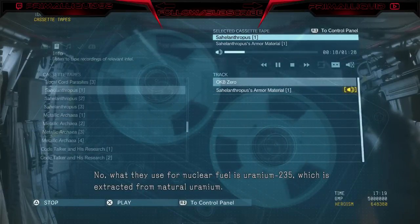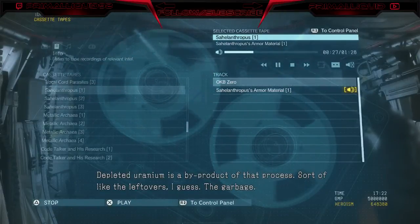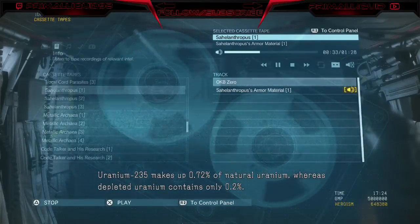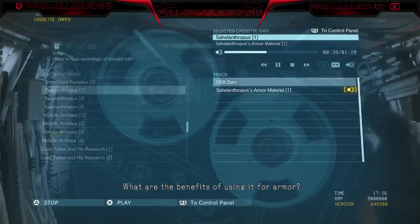No. What they use for nuclear fuel is uranium-235, which is extracted from natural uranium. Depleted uranium is a byproduct of that process. Sort of like the leftovers, I guess. The garbage. Uranium-235 makes up 0.72% of natural uranium, whereas depleted uranium contains only 0.2%. What are the benefits of using it for armor?